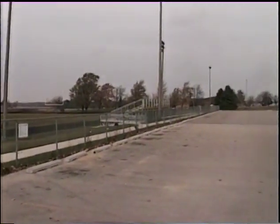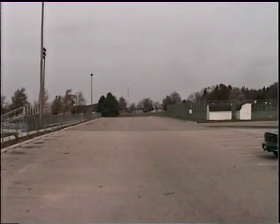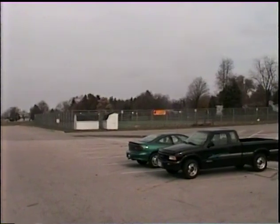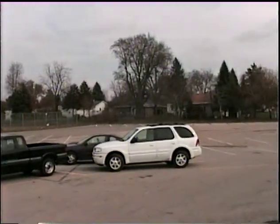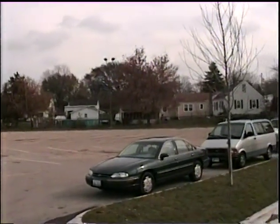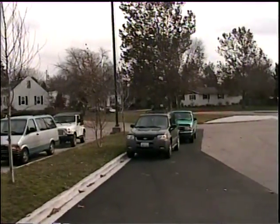Now this is new. They ran this where it connects over with the Methodist Church, so you can cut across to 64 now. And build tennis courts. Otherwise the neighborhood is about the same. They've added on to the school a lot though. It's more on the back side. To the front.